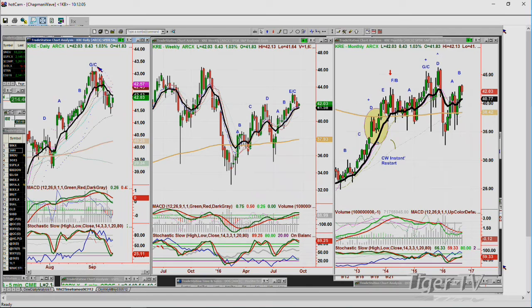KRE made a peak, pulled back, made a peak E in the weekly, and a B in the monthly. Monthly still looks very good. All right, let's just move on, because when they reconfigure, it reconfigures everybody's mind. So you have to think about this in a little different way now.